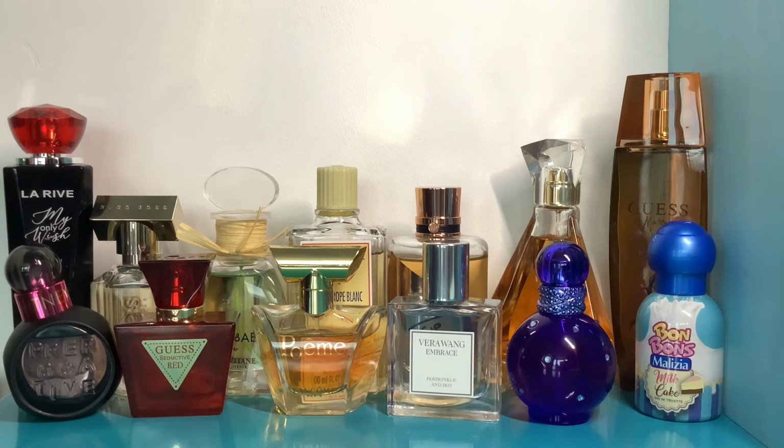No offense to all the sweet girls out there, and the sweet boys, and everyone who likes the sweet perfumes, but the more left field and possibly less mass appealing ones will be in the next one.